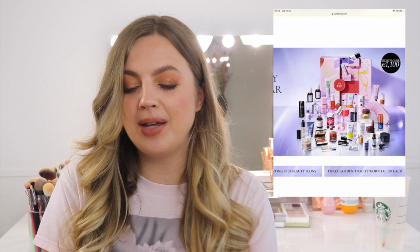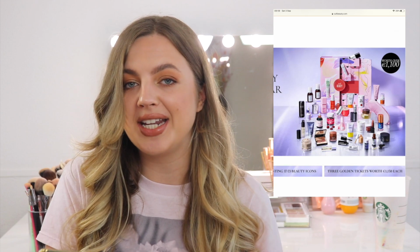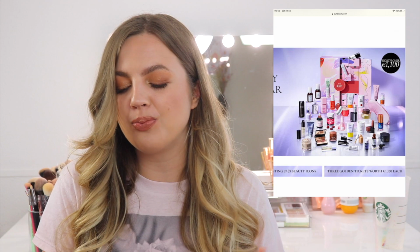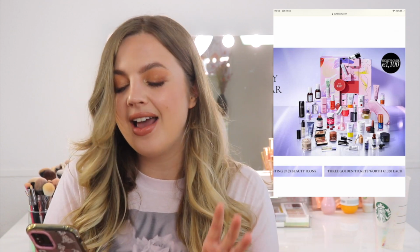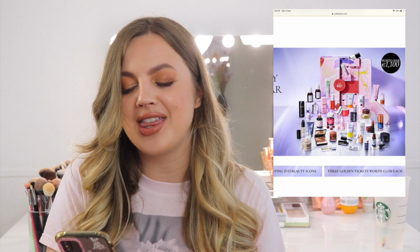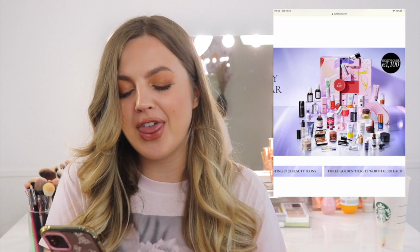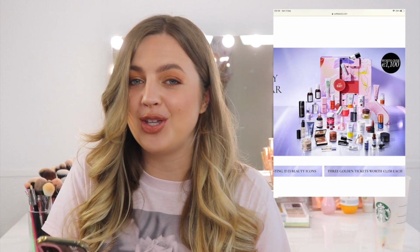Then I want to talk about an advent calendar that I think a lot of people are excited about. This is the Cult Beauty advent calendar for 2022, and I feel like the Cult Beauty advent calendars are one of the most popular advent calendars out there. They always sell out so fast, and this year it looks like a really nice calendar. We have been seeing a photo of everything that's inside, and this year the value is going to be over 1,100 euros, but it retails for 275 euros.